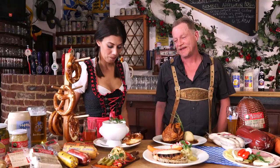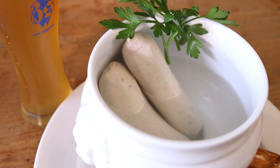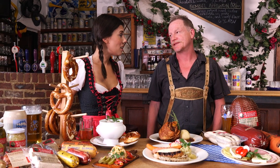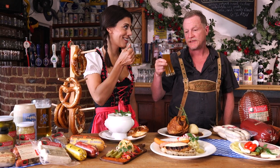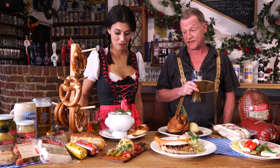And this dish? That's a weisswurst, also super traditional, probably the most traditional breakfast in Bavaria. Breakfast? Yes. Sausage for breakfast. But with a pretzel. And usually you have this weissbier with it. Hair of the dog for breakfast? Yeah, hair of the dog for breakfast. This is the best cure there is, absolutely.